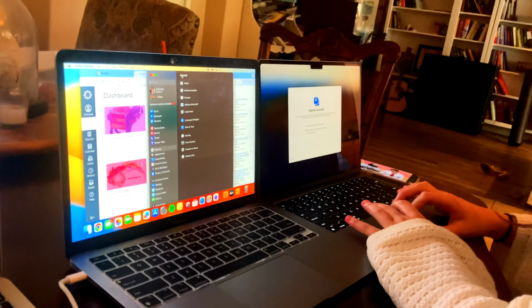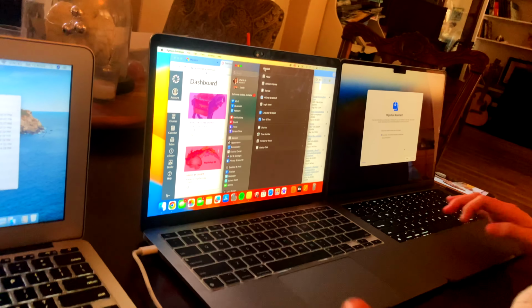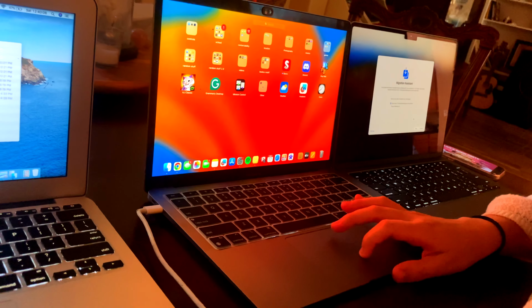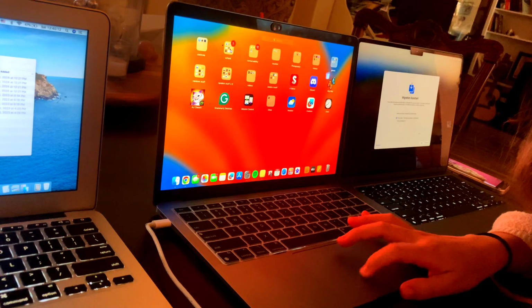One eternity later. So yeah, that's now. So go ahead and open Migration Assistant on your old Mac. It's going to be in your Launchpad. Go to Other, I think it's in the Other folder. Oh, where did you move Migration Assistant to?